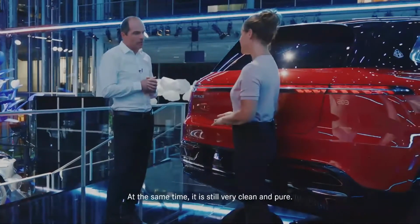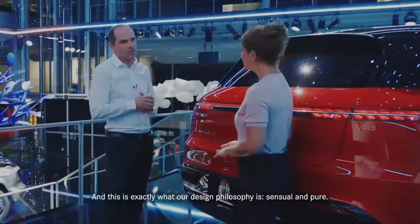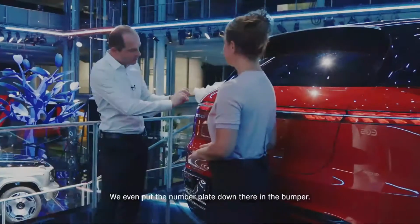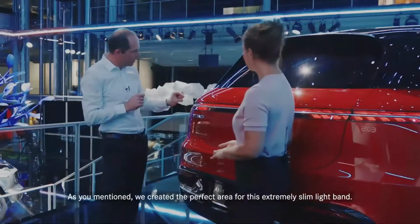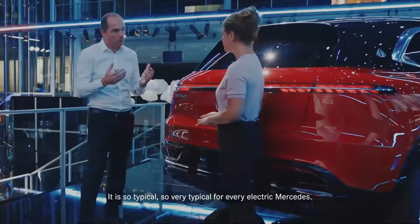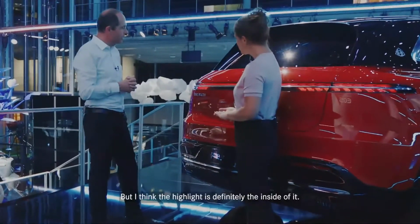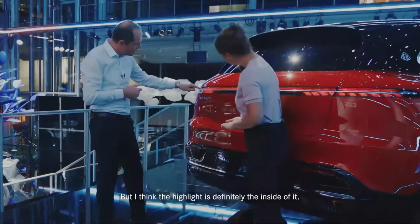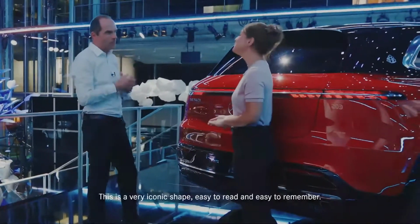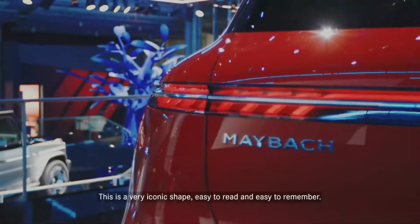At the same time, it's still very clean and pure, and this is exactly what our design philosophy is, sensual and pure. We even put the number plate down there in the bumper. So we created that perfect area, as you mentioned, for this very slim light band. It's so typical for every electric Mercedes car. And I think the highlight is definitely the inside of it, the light in the shape of a helix. I would say it's a very iconic shape, easy to read and easy to remember.